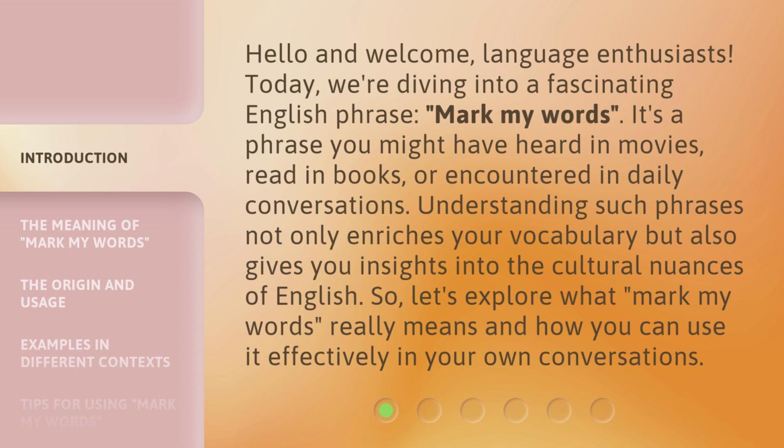Today, we're diving into a fascinating English phrase, "mark my words." It's a phrase you might have heard in movies, read in books, or encountered in daily conversations. Understanding such phrases not only enriches your vocabulary but also gives you insights into the cultural nuances of English. So, let's explore what "mark my words" really means and how you can use it effectively in your own conversations.